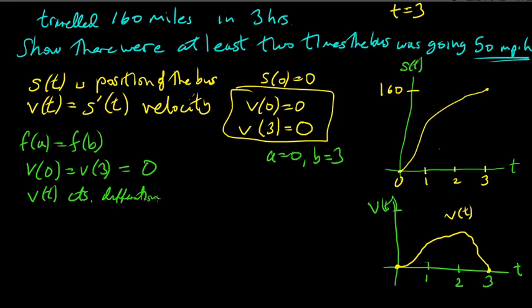It doesn't really make sense if you have a gap or a jump in the velocity either. The bus is not going to go 10 miles an hour and then all of a sudden 90 miles an hour. It's going to take some time to speed up to that. So, continuous, differentiable. So Rolle's theorem applies. And what does Rolle's theorem say?